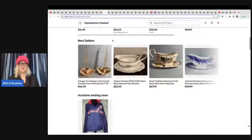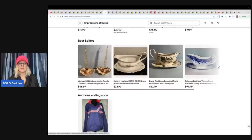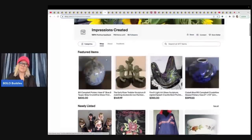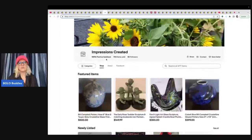Impressions created. You guys, I just found a Lucite candle at the Goodwill bins. And Ad Planet happened to be there the same day as me. And I'm like, look what I found. And he's like, what? What's that? He didn't know about Lucite candles. Oh my goodness, they're incredible, right? So sparkly, but I only found one. But anyway, really cool store.